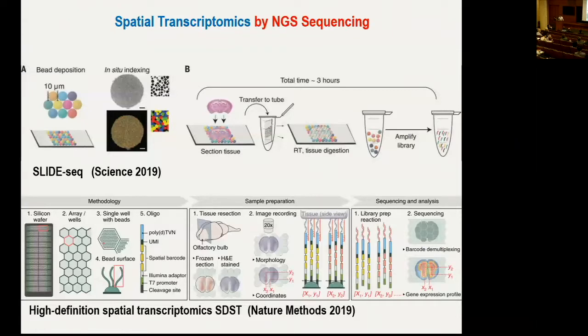I think the technology published earlier this year in Science demonstrates you can do 10 micron resolution spatial mapping of the mRNA transcriptome by sequencing. And the paper that came out last week demonstrates you can use even smaller beads, like 2 micron beads, to further reduce the pixel size and increase the resolution. But 2 microns is really subcellular.